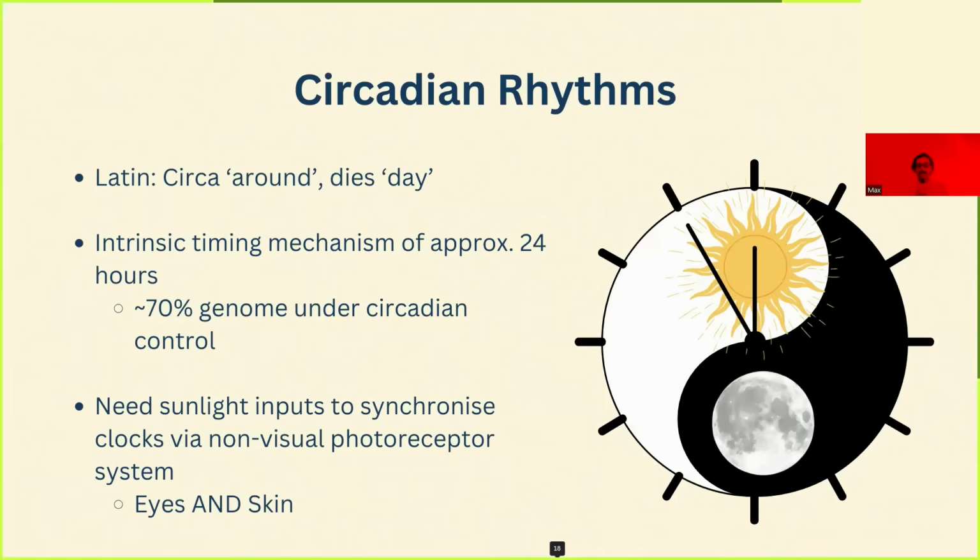And we receive these light signals in many ways, but the non-visual photoreceptor system is essentially these proteins that allow us to detect different light wavelengths without necessarily forming images, and that's key.